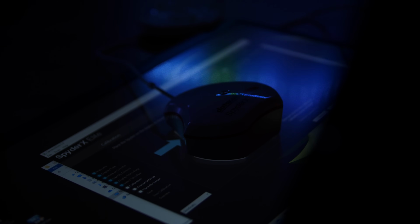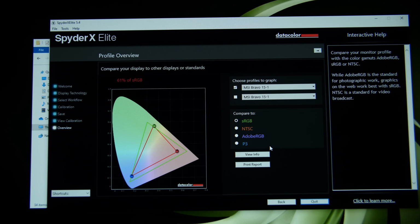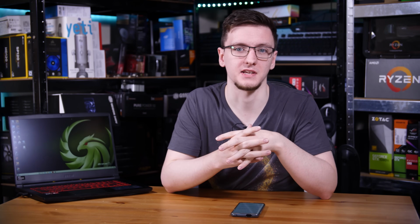When you take a look with my Datacolor Spyder 5, it reported just 65% or so of coverage of the sRGB spectrum and under 50% of the Adobe RGB and DCI-P3 spectrums. Even when calibrated, you can't trust this display to show you anything even close to true to life if you're doing video editing, photo editing, or anything even remotely color sensitive. So it's just for gaming then, right?